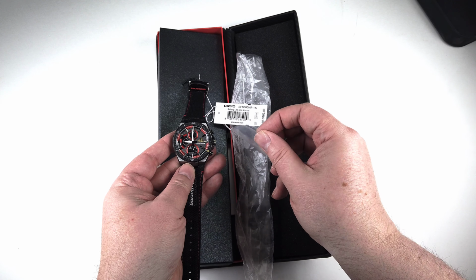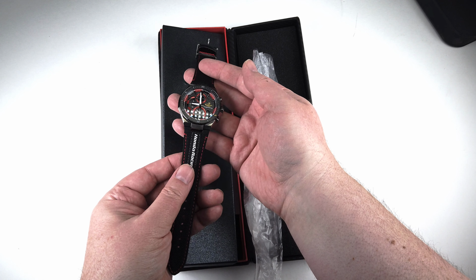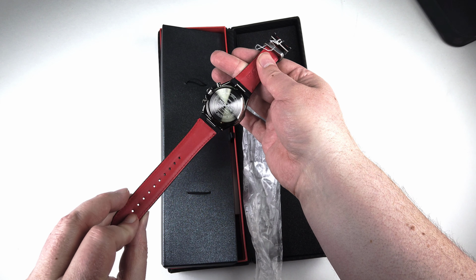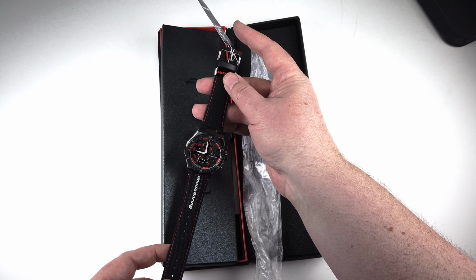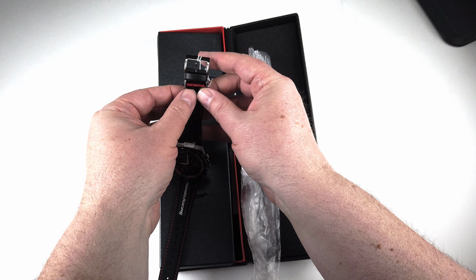It's got a 100-meter water resistance. It's solar powered. It's got a 1-second stopwatch. It has measuring modes of lap time, 1st and 2nd place times, battery level indicator, date display, regular timekeeping, analog 2 hands, hour and minute, 3 dials: seconds, stopwatch minutes, stopwatch seconds.